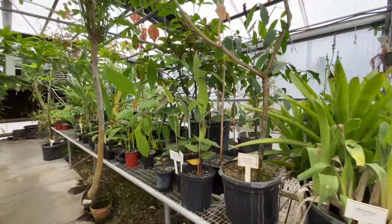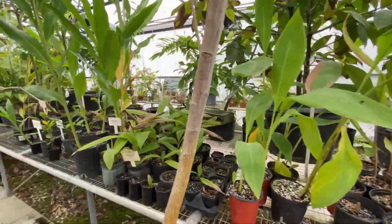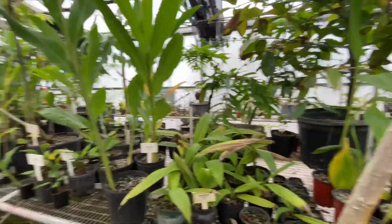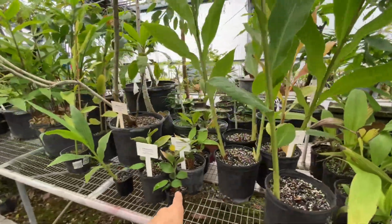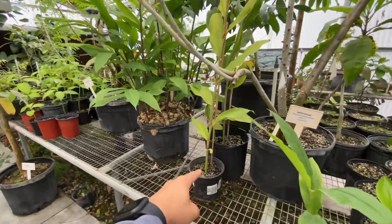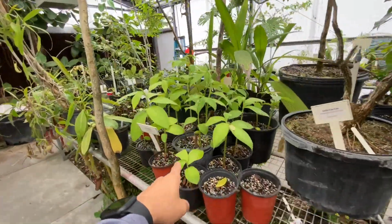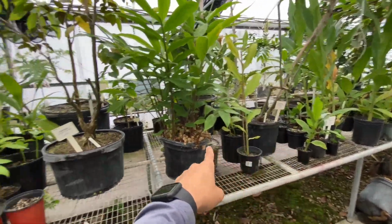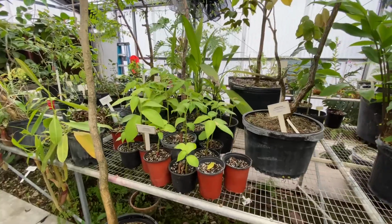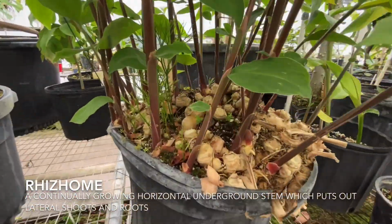So here, along this bench, you'll start to see we've got lots of different ginger. This right here is golden brush ginger, white ginger, shampoo ginger, Indonesian spiral ginger. What I just want to mention about all the different gingers is that these actually grow from an underground storage organ known as a rhizome. You can see it on the shampoo ginger.